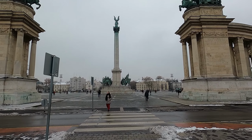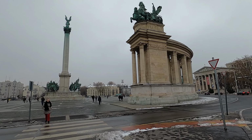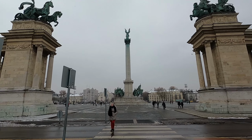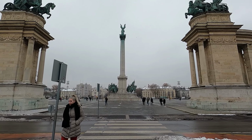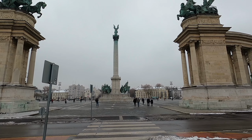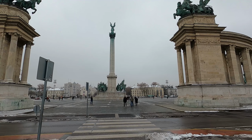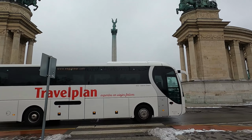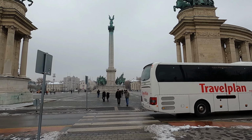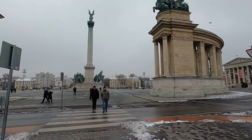Yeah guys, so here is a shot of Hero Square looking in the other direction, I guess what you'd call the main entrance, with the chariot guys on the left and the right, and the requisite men riding horses on the center monument. No birds on their head. Well, there might be a bird on one of their heads, but since we're in Europe, the requisite statue of the man riding the horse with the bird on his head.